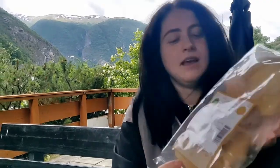Hello, so we have just arrived in Norway in the fjords. We're in Ireland, that's where I'm staying, and I thought it would be the best time to have one of these because we're just waiting for our little cabin to be ready. So I'm going to give one of these a taste. If you remember in the videos earlier, they were frozen, so they should be melted by now.